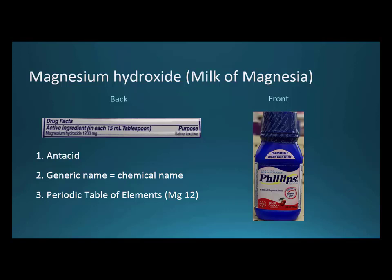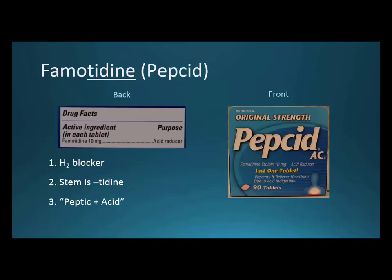But we're also introducing the idea of solid versus liquid preparations. Famotidine and ranitidine I'll put together as the next two. So famotidine is Pepcid, and it's an H2 blocker.